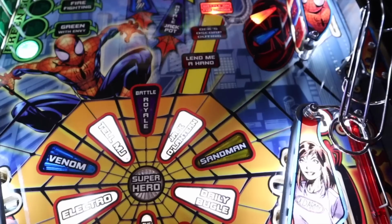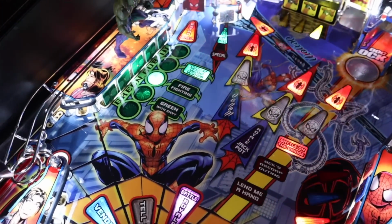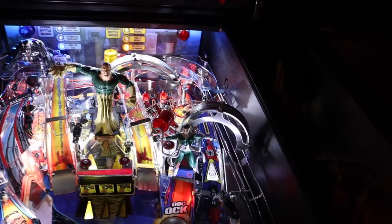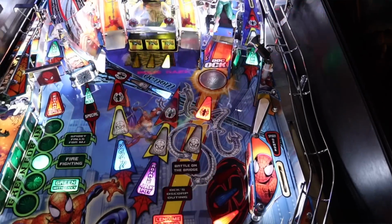Can you stack stuff on this game? You can stack, yes. You can have multiple modes going during those modes and everything. You can get into your villains, and I think the same thing with multi-balls. But you can't start a mode during a multi-ball. Yeah, that's pretty traditional.